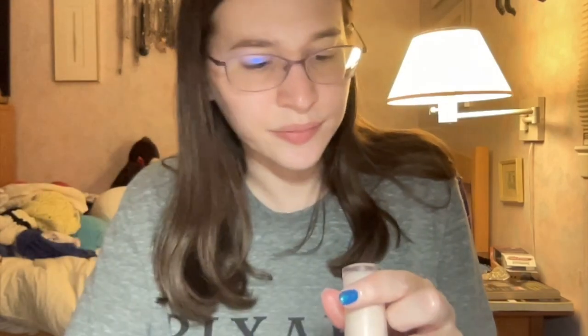And then I primed my face with the Tower 28 SOS Spray and the e.l.f. Liquid Poreless Putty Primer. And then for my foundation, I went into the Lancome Teint Idol Ultra Wear foundation in the shade 120N. And then for my concealer, I went into the Urban Decay Naked Quickie Concealer in the shade 10NN. And then I set my under eyes with the Pat McGrath Labs powder, and then I set my face with the Dior powder.